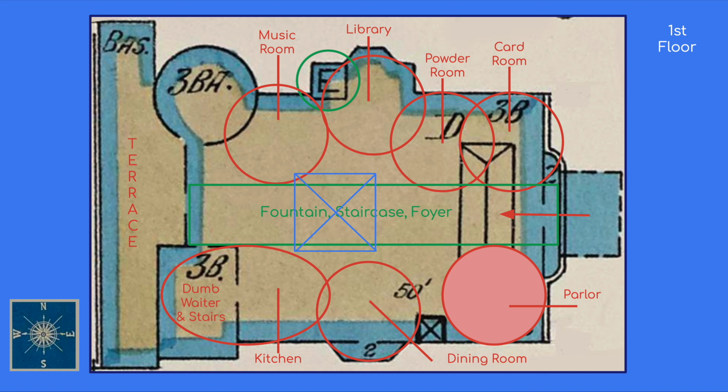This fireplace and chimney will come into play again in 1927 when Dr. Paterno adds the glass house extension. Keep in mind that my circles represent an estimated proximity of rooms rather than actual room sizes. This is all guesswork until the blueprints are recovered.